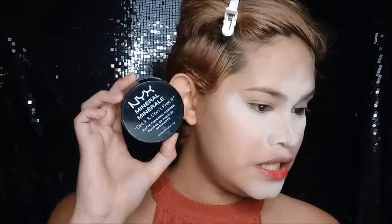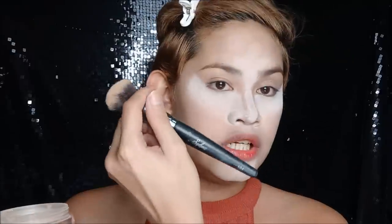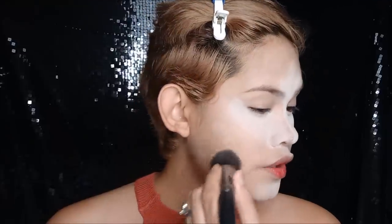Ang lakas, besh. Outer part of my face, I'm using this NYX Set It and Don't Fret It loose powder. So this is what it looks like. Ayan, oopsie. Ito guys, super powdery din. As in parang pinong-pino yung kanyang pagka-powder. Then I'm using my Sidene brush in 104. You can avail this kind of brush to Mhae Roque on Facebook.